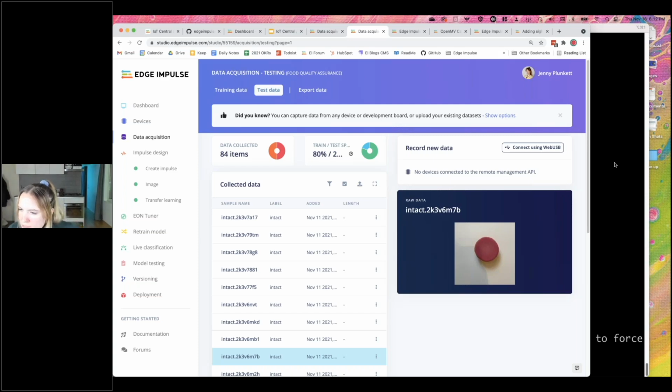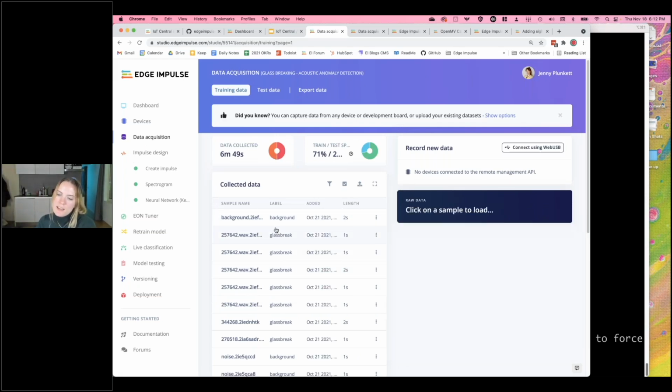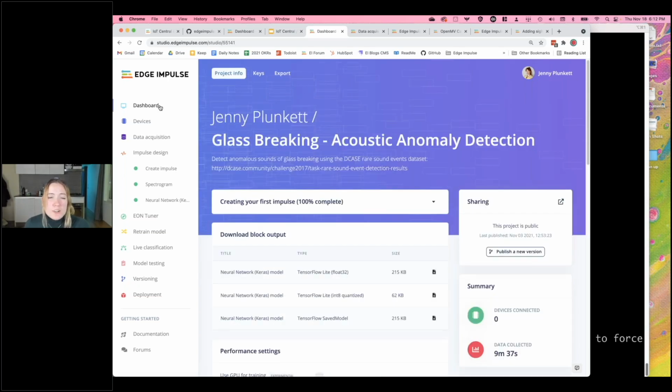To answer some questions, what kind of audio sensor data was used for the glass breaking case? For the glass breaking noises, I'm actually not sure what sensor source these samples were from, because I downloaded them from the rare sound events data set. I can send you this link in the chat. You can read more about it in the 2017 challenge. They might describe the source of the glass breaking sounds there. But that's a good point you bring up.